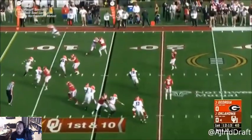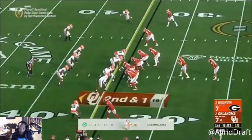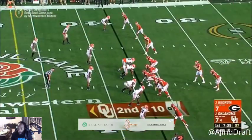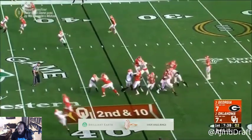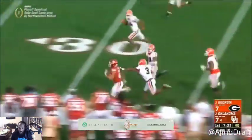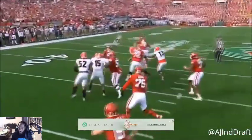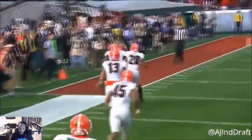This is against a good Georgia front here, and Baker Mayfield, so he can catch the ball. That's a good sign. Yeah, hit the gap and go. I like that. 6'1", too. He's a taller running back. I like his look so far. He hit the gap, found that little seam and got in there. Pause.